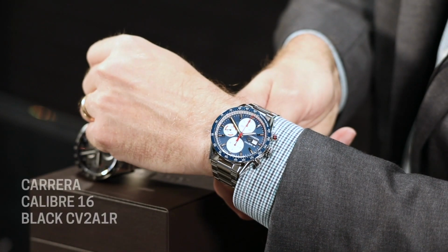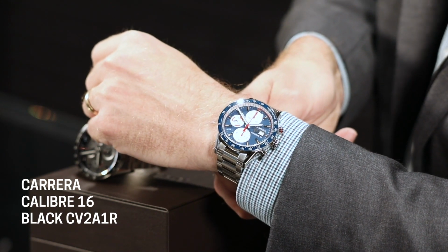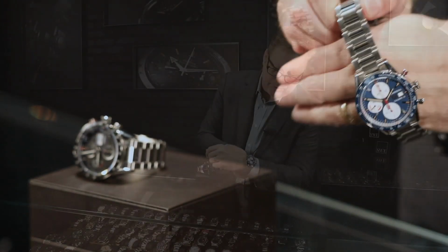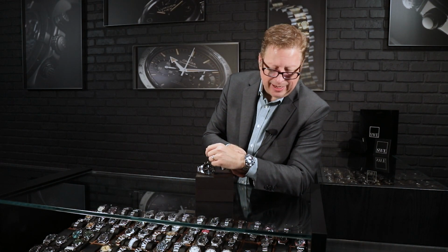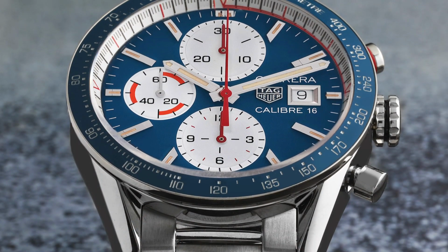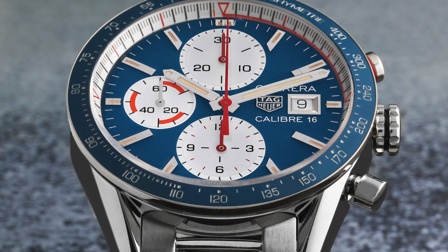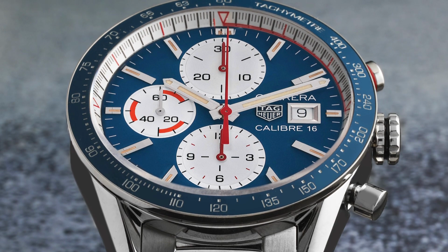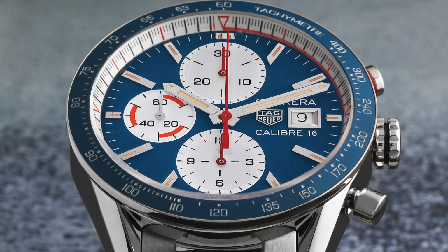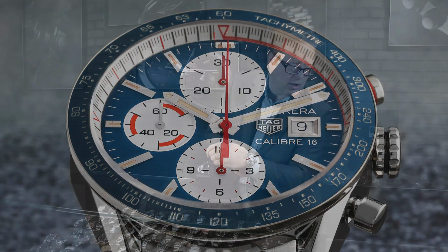And of course, I love blue. Blue's my favorite color. I've mentioned that in a couple of my videos. You're going to see that stunning blue ceramic tachymeter bezel. Here, we have a flash of color that goes along with the racing motif. You have the blue and of course the silver and white subdials on the inside with a white inner ring, along with a red chronograph stopwatch hand, and you see the orange segments on the running second hand. It's a really cool flash of color that brings this whole watch together.